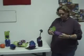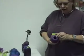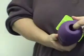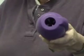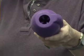Now the rest of these are feeding toys. This is a squirrel dude. It's basically a hollow toy that you can put kibble in. It has these little prongs which keep the kibble from just falling right out. So the dog has to really bounce it around and work on it to get the stuff out.